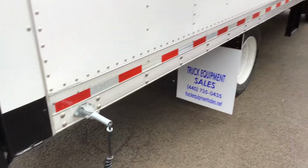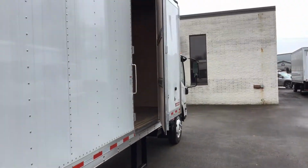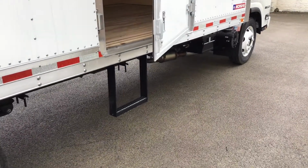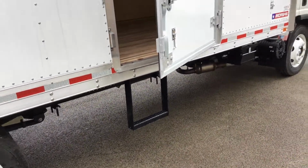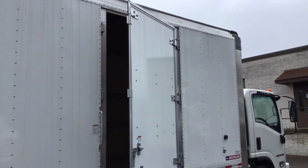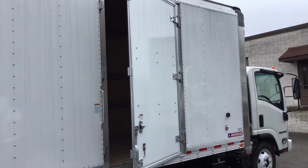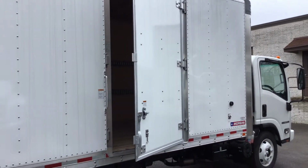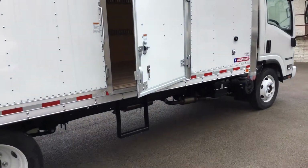Put that down and worry about that later. The side door is a side man door. It has a stirrup step on the side. Nice feature if you want to be able to climb in and out of the side of the truck if you have a roll-up door. So especially with the railgate, it's a nice feature that you don't have to do that.